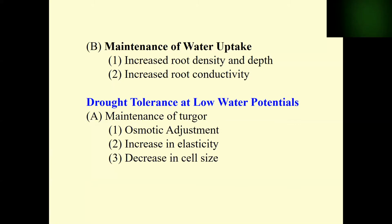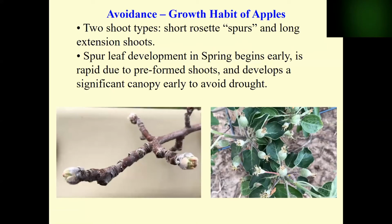And of course, if it has to tolerate a more severe drought, then there's a few mechanisms such as osmotic adjustment to maintain turgor, and we'll mention that. Increase in cell elasticity and size is something that really hasn't been looked at significantly with apples, so I won't really get into that part. So let's look at some of these ways of looking at them, and then we'll look at some of the implications for practical growing.